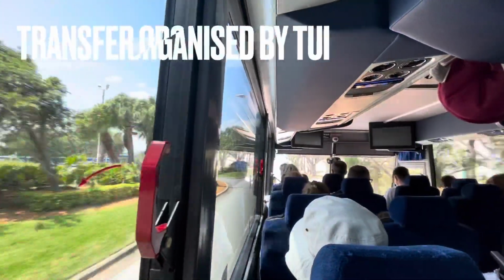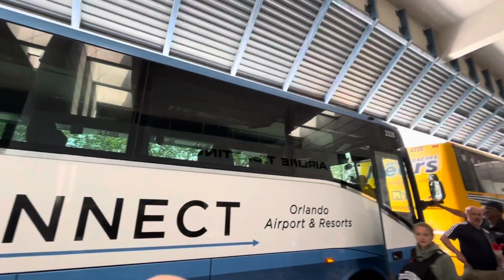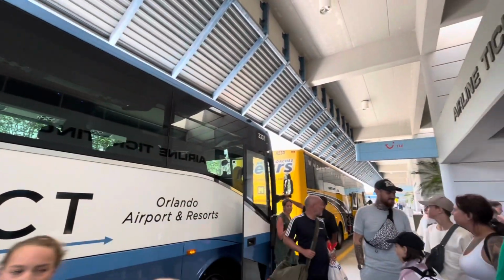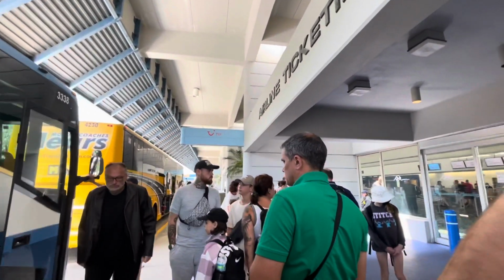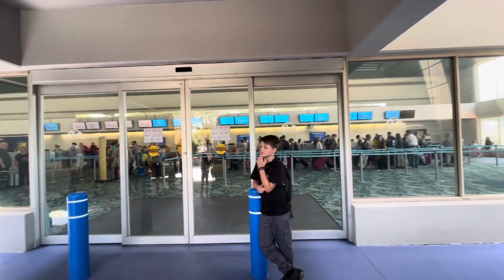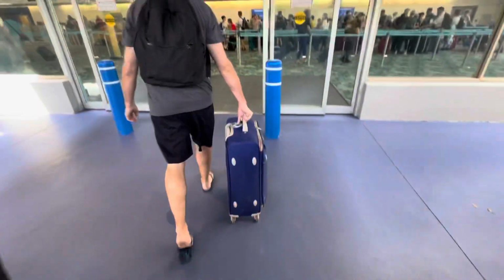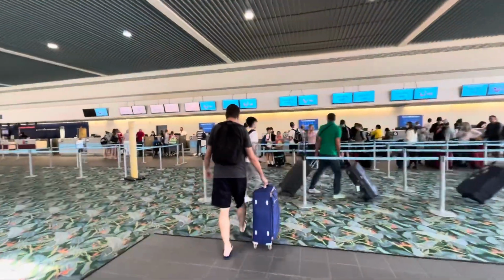Everybody asleep, time to get up, time to go back to the cold weather. We've arrived at Melbourne Airport and the bus has dropped us off literally at the check-in area for TUI, which is right here, look. So that's very handy, very convenient. Right, so we are very much curbside. Let's see what this experience is like.